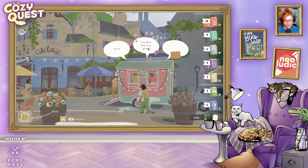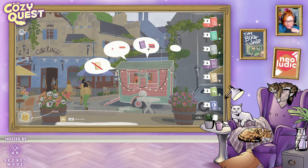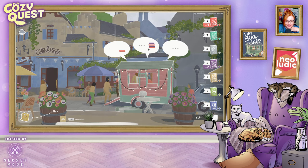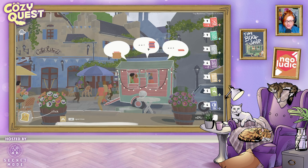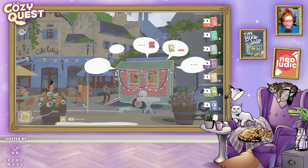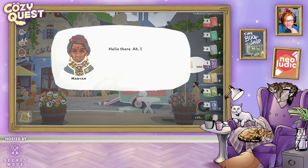Tiny bookshop, how great. I do love the idea of this. Like a little traveling bookshop like that. It makes me want to go out and do it. Well, that person who said it was disappointing, you can't please everybody, I guess. Oh, coffee. Let's give everybody coffee.